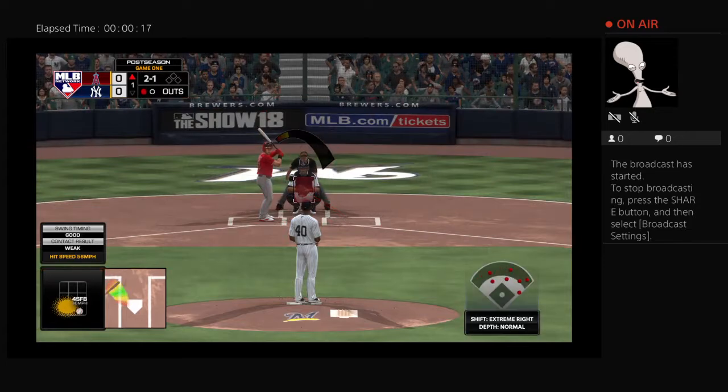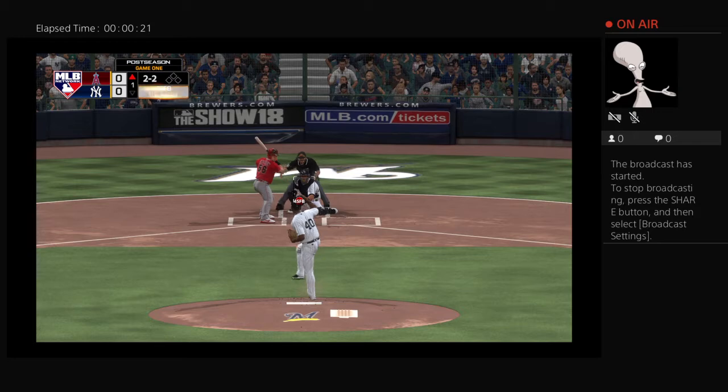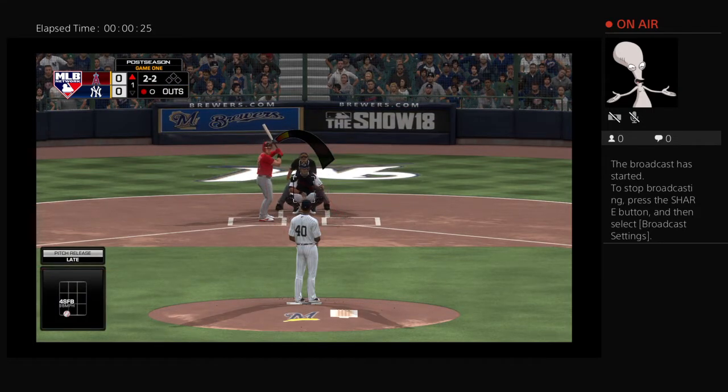Cole Calhoun will stand in now. Previous history with Luis Severino. He's gone 2 for 8. 2-2 the count to Cole Calhoun. Bases are empty, 1 man out.